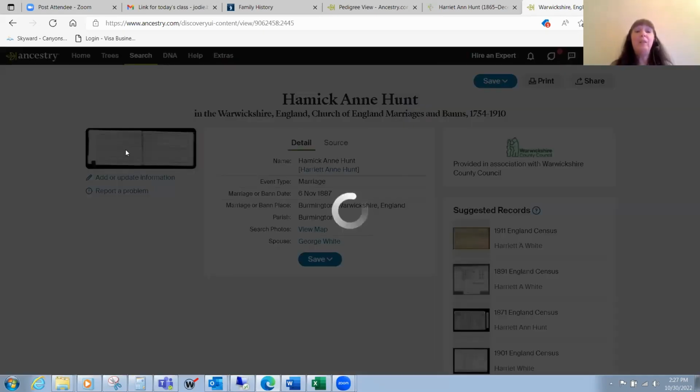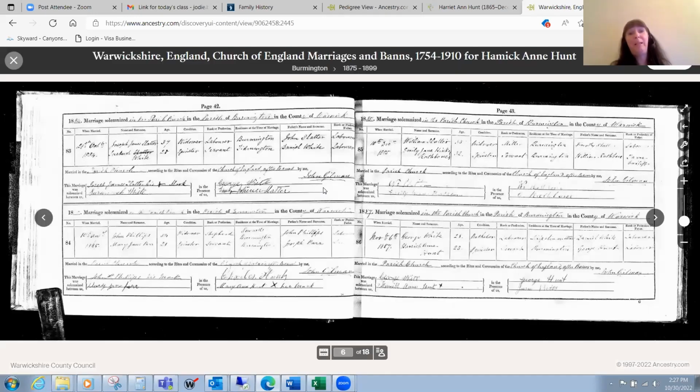While that's loading, just as an FYI, did we look at a marriage record last time, Jody? I can't remember. Tell me if this is redundant, and maybe it'll be helpful to people on the call. On English marriage records at this time, they will generally put 2 on a page. And you notice this is actually a 2-page spread. It's page 42 and 43. So we've got 4 couples to look at, and we've just got to find our couple.